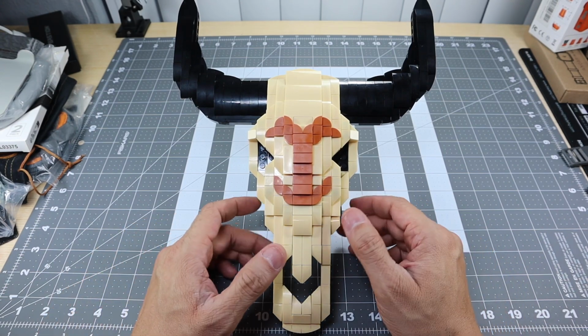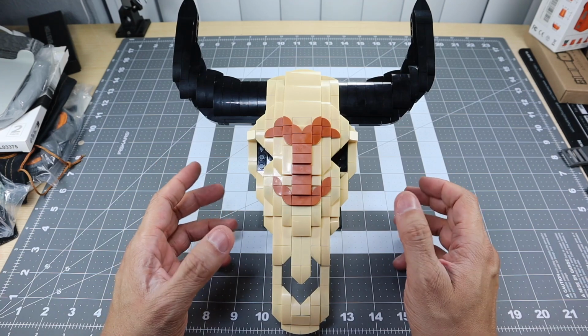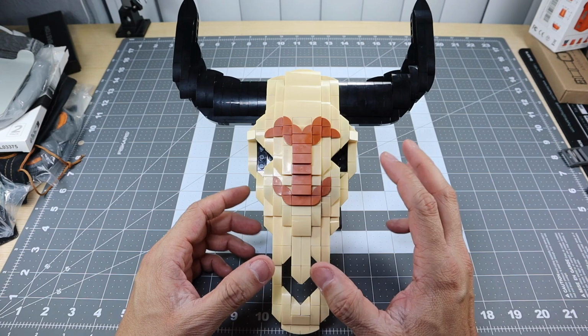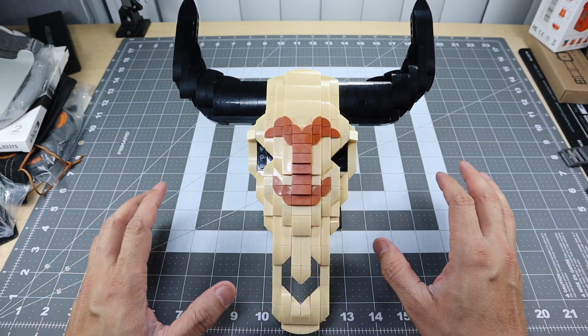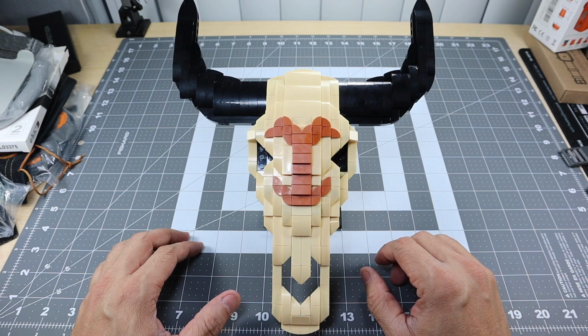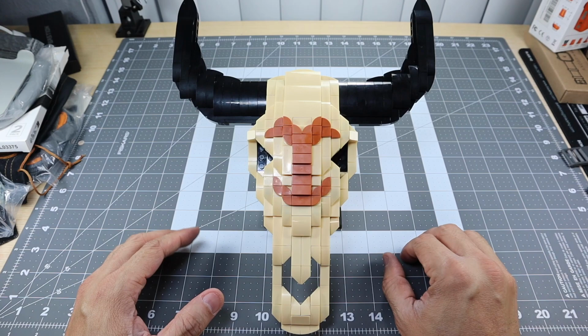But all in all, I think this is a really, really awesome set. It's a great display set, especially for myself. You know, I like the show, I'm a fan of the show, but my brick builds, I generally display them throughout the whole house. So this is going to be a nice display piece. I might actually end up hanging this one in my office just because it looks really, really cool hanging up on the wall like that.